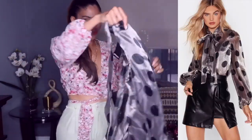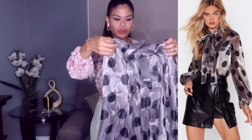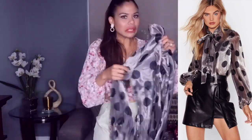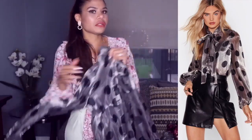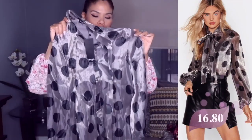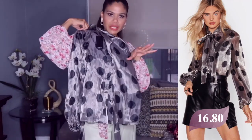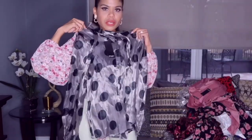The next item is a blouse. Oh my God, this is so cute. This one is organza. But look at this. Please get this blouse if you love polka dots. Oh my God. This is beautiful. It's kind of like metallic organza fabric. Ooh, this is just beautiful.